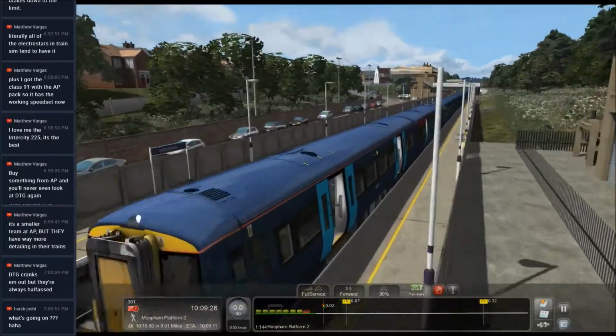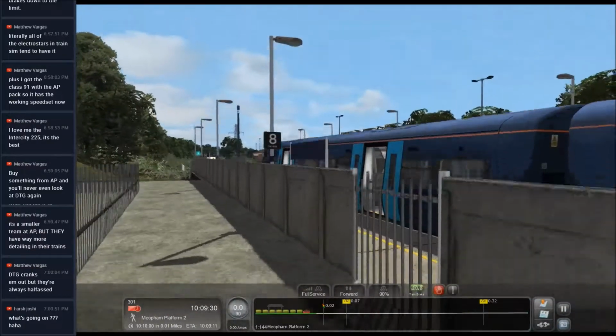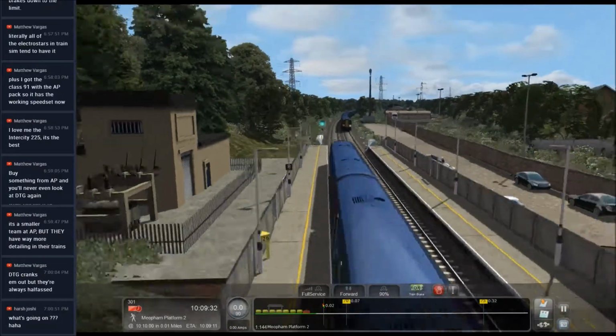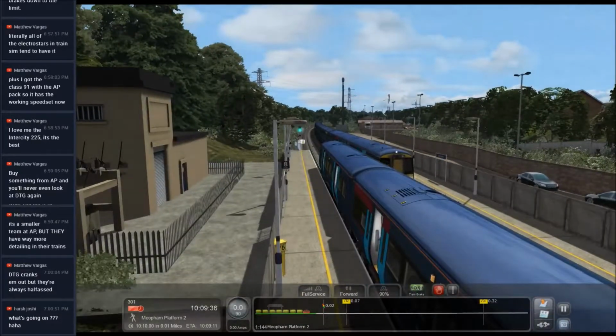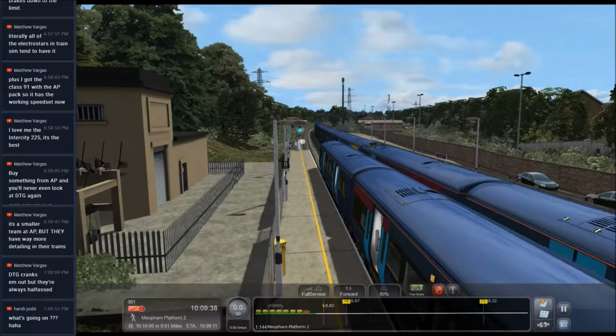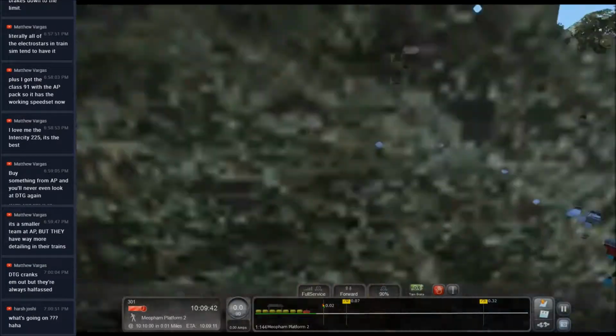Also, it doesn't look like you can actually leave the platform. It looks like once you get here, you're stuck. Good job, Train Simulator. Hello there, Harsh. Harsh. It's pretty harsh. Sorry.